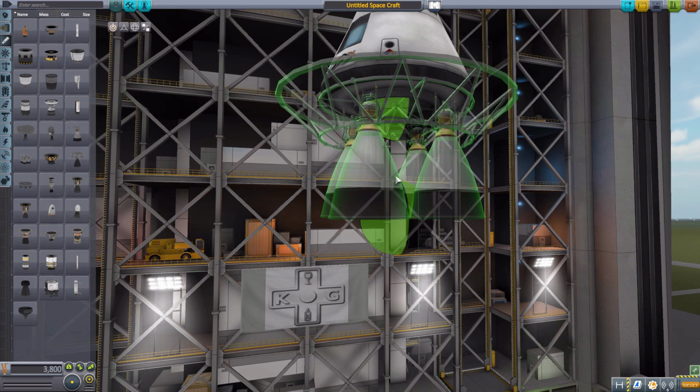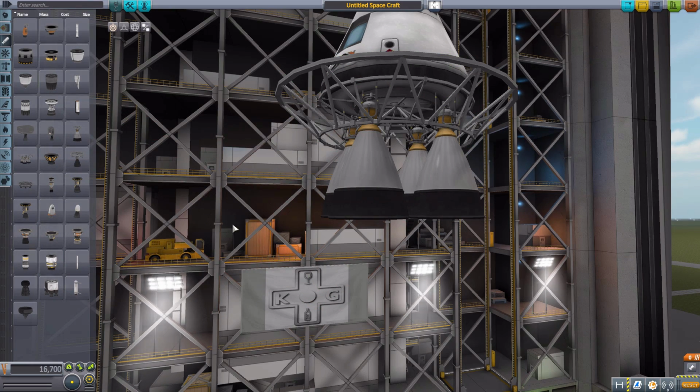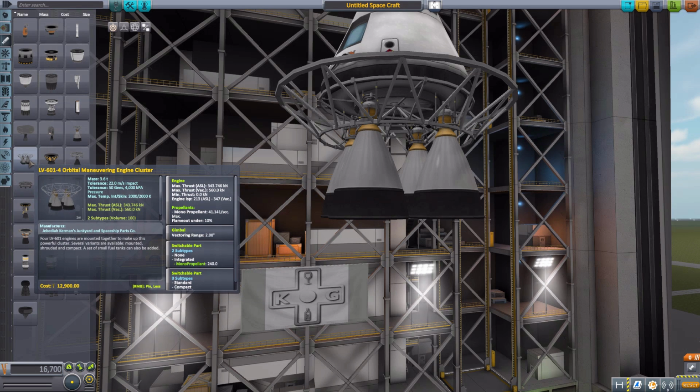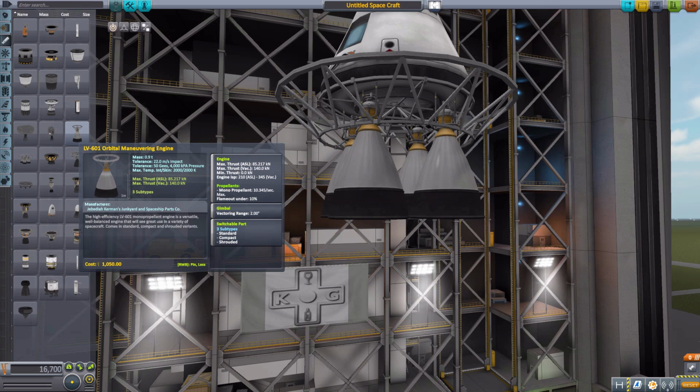So let's pop that one off and go to its big brother, the LV-601-4, which has 4 of them all combined together. Now, this one will do a maximum of 560 kilonewtons in vacuum, using 41.141 monopropellant per second. It has gimbaling, and I forgot to mention gimbaling on its little brother as well.